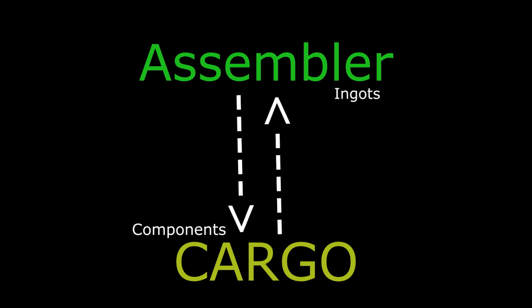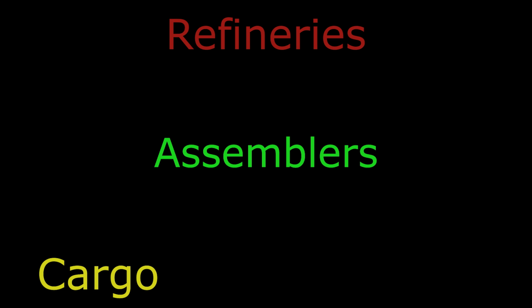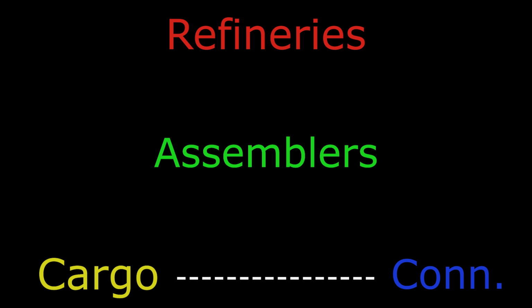Same thing goes with the refinery. The way our sorting system works is we've got 4 main areas. We've got cargo, assembler, refinery, and the connectors, which are the things all the way on top of the surface of Mars. That's where the ships actually connect to the base. Now, the way we've got it set up is that the connectors are connected to the cargo, which is connected to the assemblers, and the assemblers are connected to the refinery.